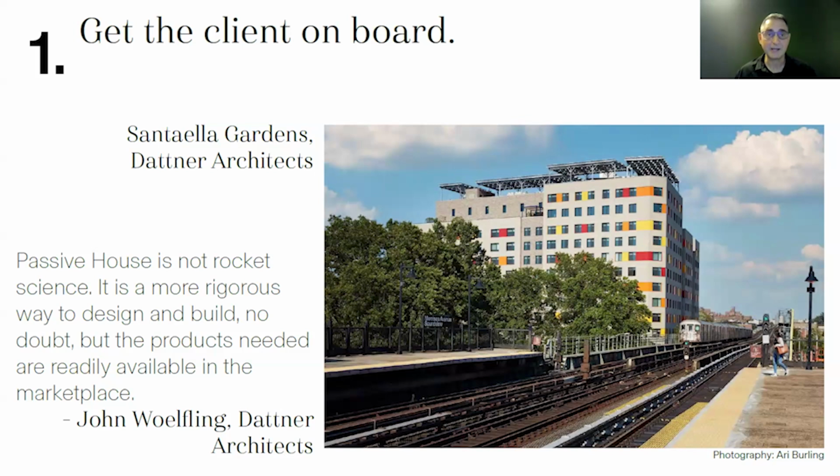And what I'm excited about is when we got our quotes back from everybody, we got this great quote from John, which shows you even on a project so incredible like this, an affordable housing project, there could be nothing more different than some of the houses I just showed you than this really beautiful, successful building. And it's the same exact thing. He's looking at it the same exact way and talking about the products that are needed, that it's a more rigorous way. The products needed are readily available, and you can do it.